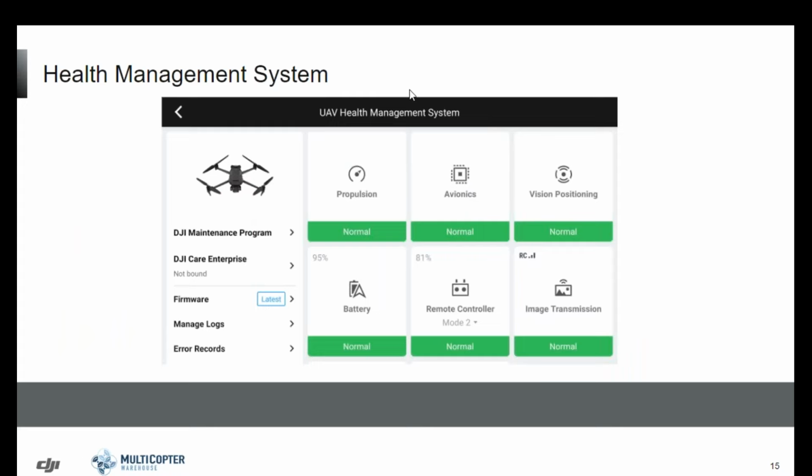And then this is going to be the health management system that we see built into that Pilot 2 app. This is going to be kind of a pre-flight check that you will access before taking off, and it's going to basically go through each of your systems to make sure everything's looking good. And if you were having an issue with firmware, or an abnormality within any of these systems, propulsion, avionics, battery, whatever, then it's going to allow you to go into each of those tabs to resolve that issue and see exactly what it needs or why it's throwing that error. So having this built in is really just nice to be able to fall back on.